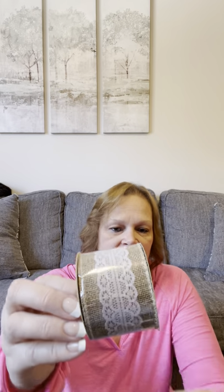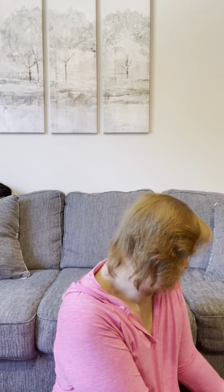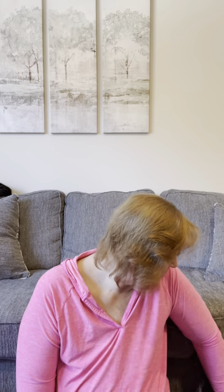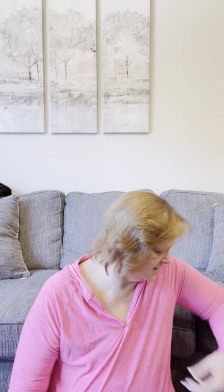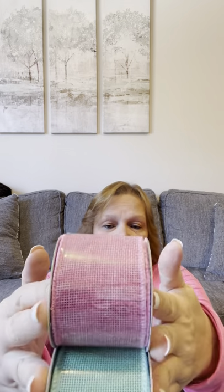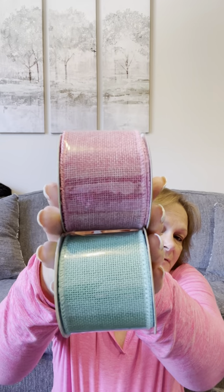And then I got this ribbon here, which is like a burlap with the lace around it. I'm sure you all have seen this. But maybe not. And then I got more ribbon. So I got the pink and the green, and they're like a burlap, and I thought they were really cute for Easter, for spring, to make those beautiful bows that everybody loves, including myself.